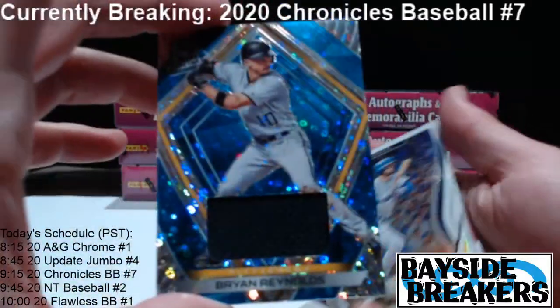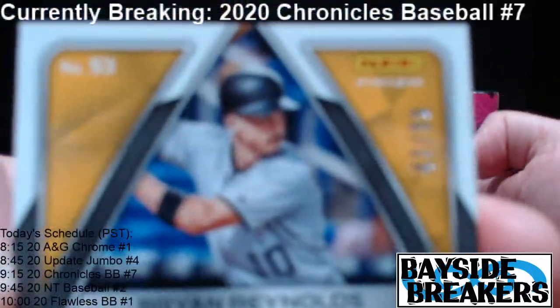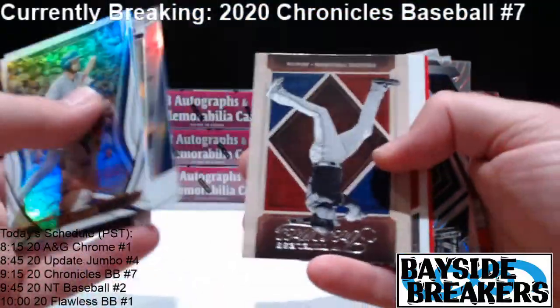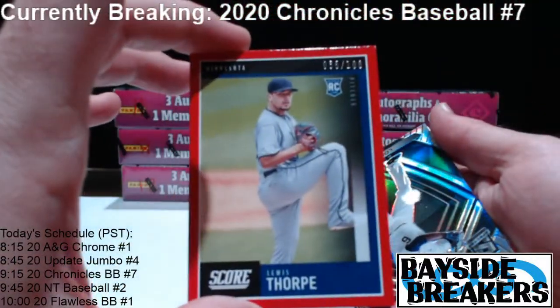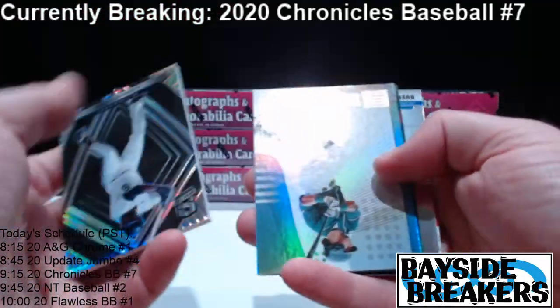Spectra patch parallel, Brian Reynolds, Pittsburgh Pirates, /299. Score red parallel /100, Lewis Thorpe for the Twins. Spectra base Lorenzo Cain.